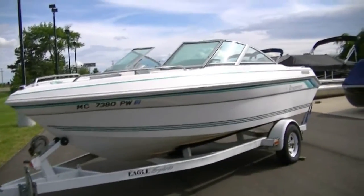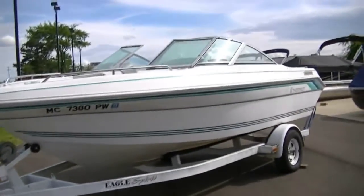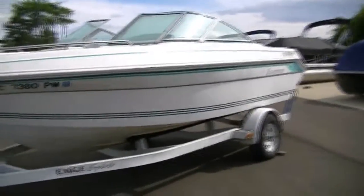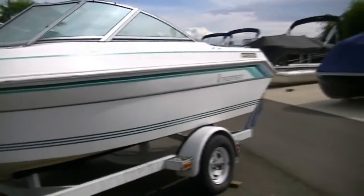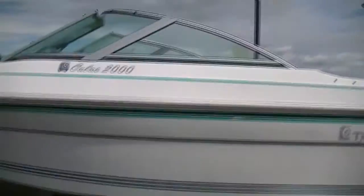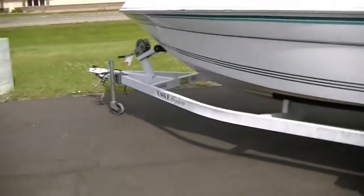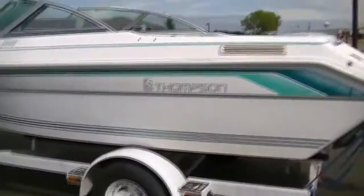Today you're looking at a 1994 Thompson. Comes with 180 horse. And that's a Merc Cruiser 4.3 liter engine. Nice clean boat. To the Eagle trailer. Good shape.